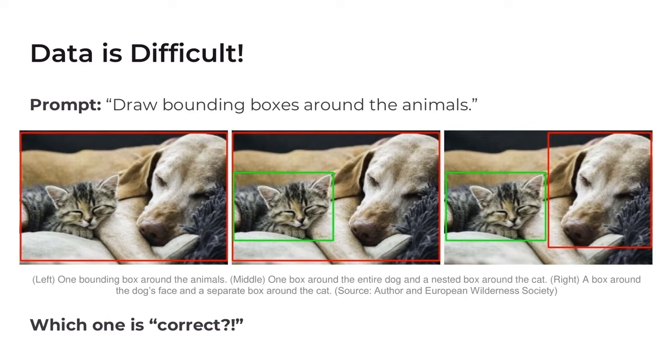So for instance, in this example, the seemingly simple task to draw bounding boxes around the animals in the picture is actually an ambiguous prompt, even though it seems very simple to begin with. And this can have multiple interpretations, as we see in these three pictures here, that even experts would disagree on which one is correct, just depending on the context and what type of model is being trained.